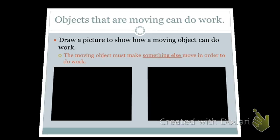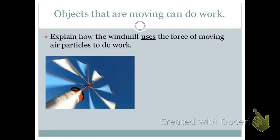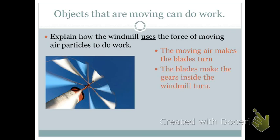All right, let's keep going so we don't run out of time. Explain how the windmill uses the force of moving air particles to do work. You have to know a little bit about windmills here. Roxanne, will you read? Nope, the red part. So that's one thing making something else move. Air is making the blades turn. Then what? The blades of the windmill make the gears inside the windmill turn. And what do the gears make move? There you go.